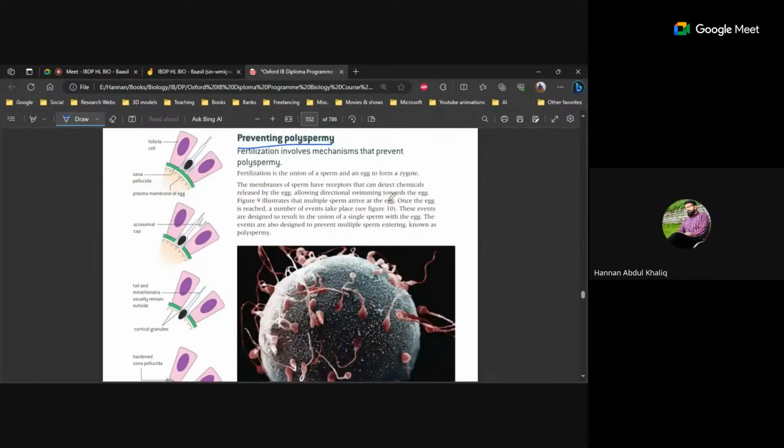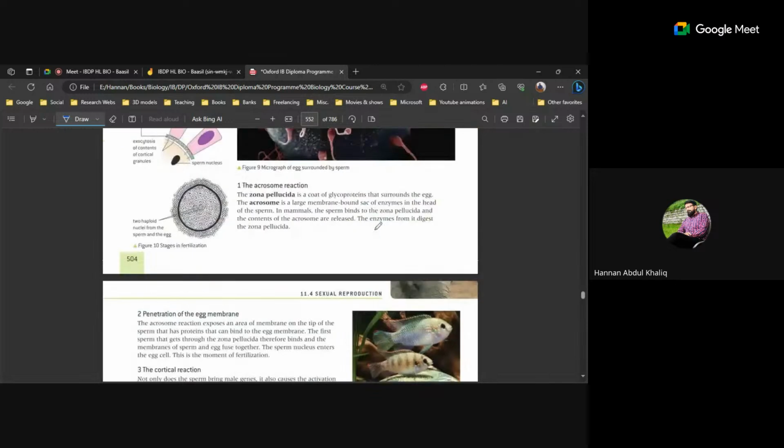After that, once the egg is reached, a number of events take place. These events are designed to result in union of a single sperm. The events are to prevent multiple sperm entering, known as polyspermy. The acrosome reaction. The zona pellucida surrounds the egg as a coat of glycoproteins. Basically, the zona pellucida is released by the follicle cells that surround the egg.